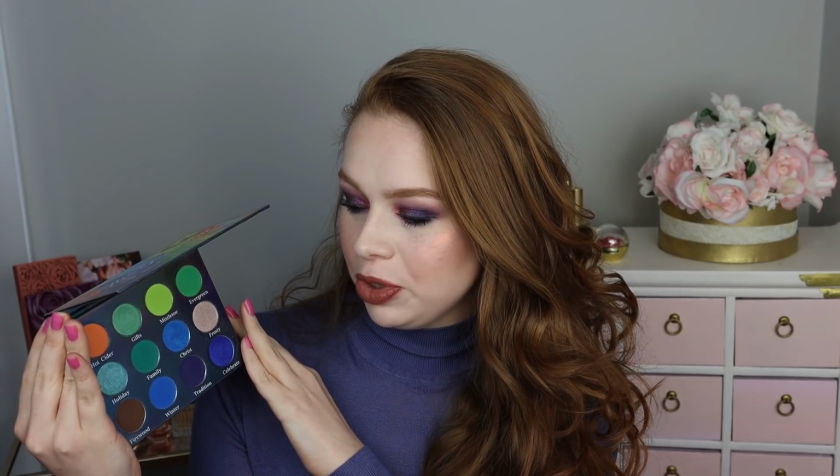I also wanted to throw in the Reason palette from DJ's Unique Boutique. I really wanted to do a multiple looks video with this palette, but time just got away from me, and I've only used it like 2 or 3 times. So I need to use it more, but I just felt like this color story was beautiful. The mattes in here blend so easily. They're so, so vibrant. The shimmers are really, really pretty as well. So that is a palette that I just think really stands out.